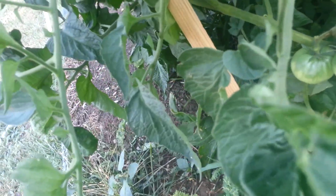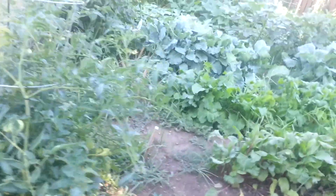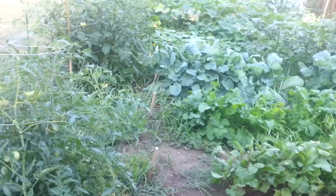So everything's producing. So there's probably about 100 or so tomatoes out here right now at any given time. And this one produces big time. All that there. So anywho, that's my garden. Hope you guys like it.